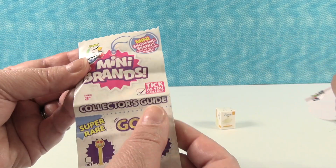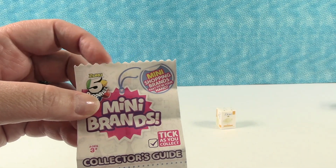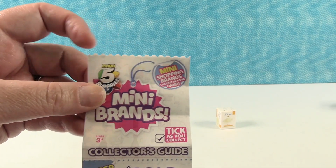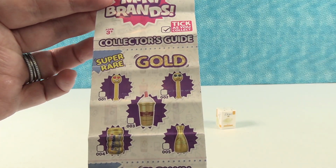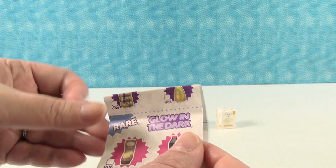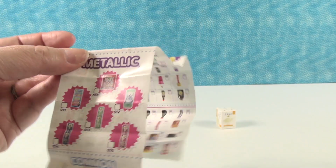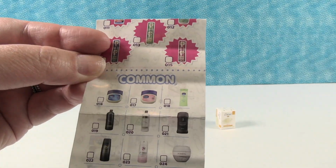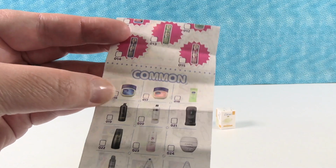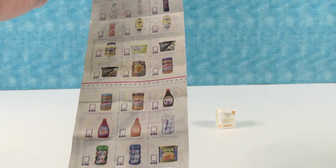Okay, so let's go ahead and look at the checklist. Now, I think it's really cute because it's kind of shaped like a receipt. You can see it has a little receipt tear strip up there. So here are the super rares you can get. These are the gold rares. These glow in the dark. We have a metallic collection. And then here start all our commons. And I like that each one has a little checkbox by it. So as you collect all your mini brands, you can go ahead and mark off which ones you have.